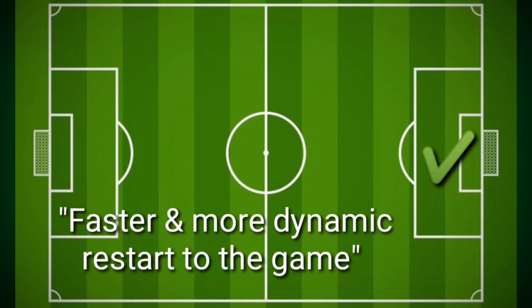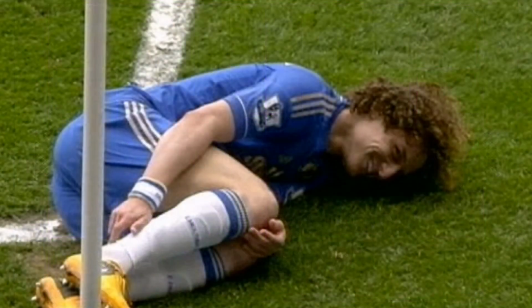I personally think this was much needed, having witnessed defenders deliberately wasting time, David Luiz, by taking a touch before the ball has left the box.